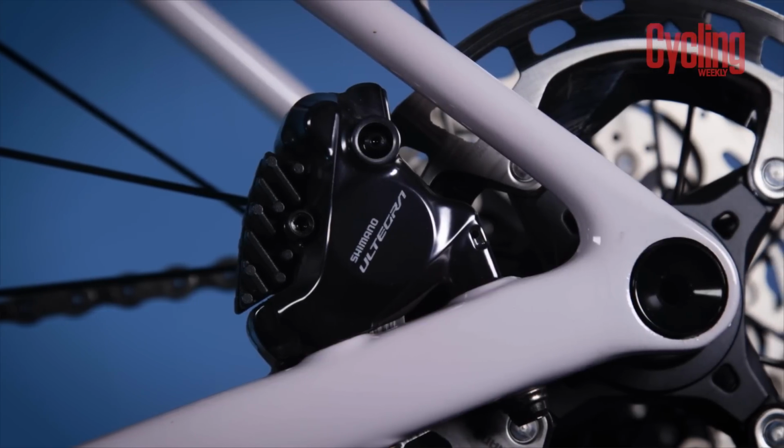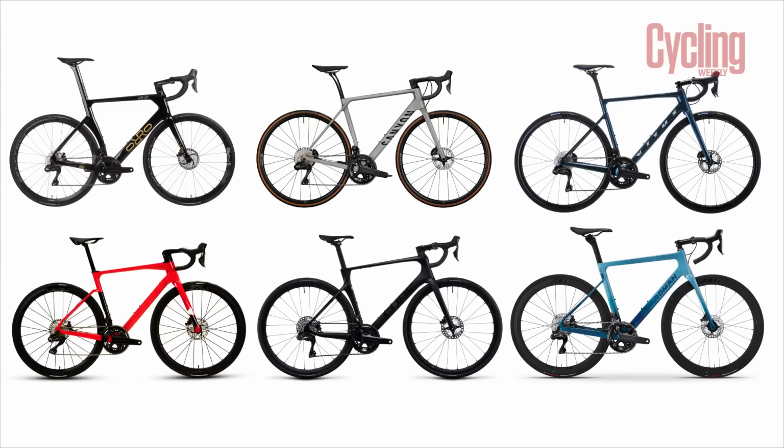But all of these updates must be coming at a cost. Well, we went hunting around and found 6 of the best value bikes with the new Shimano Ultegra. Let's get into them.